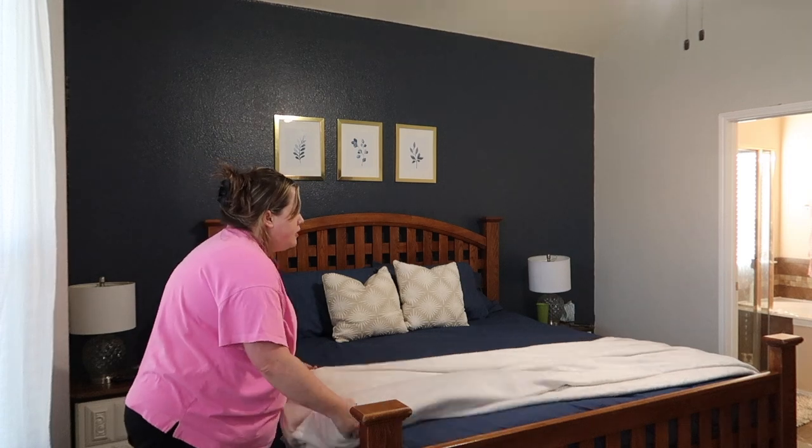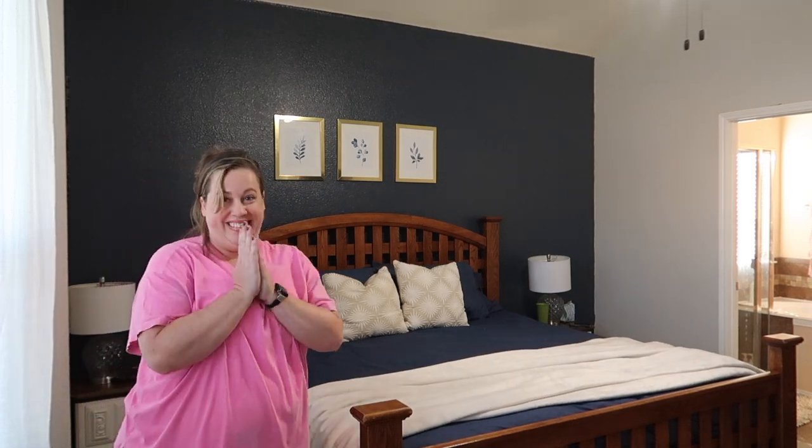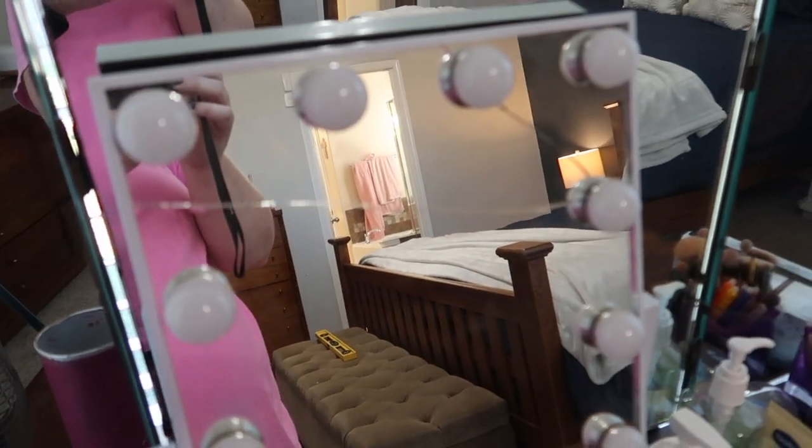And the last couple of ways that we are breaking up the blue is putting on these accent pillows and a blanket that I picked up from Home Goods. And as you can see, I was quite excited seeing it all come together. And there's the mirror. R.I.P. mirror. I have never had a room this nice ever in my entire adult life. Despite the few hiccups that we ran into, I couldn't have asked for a better result.